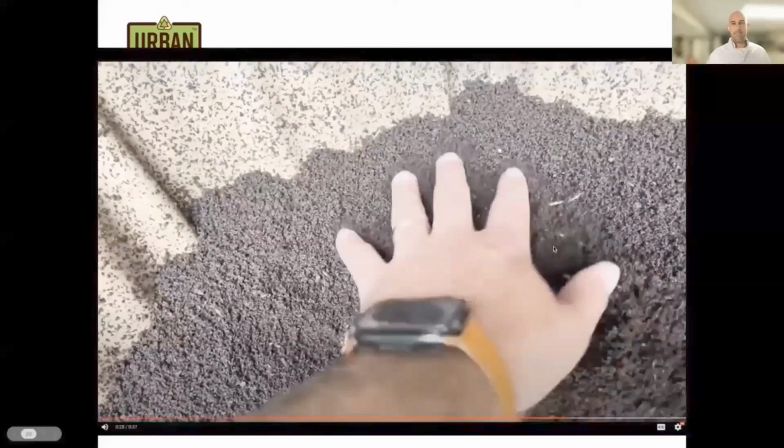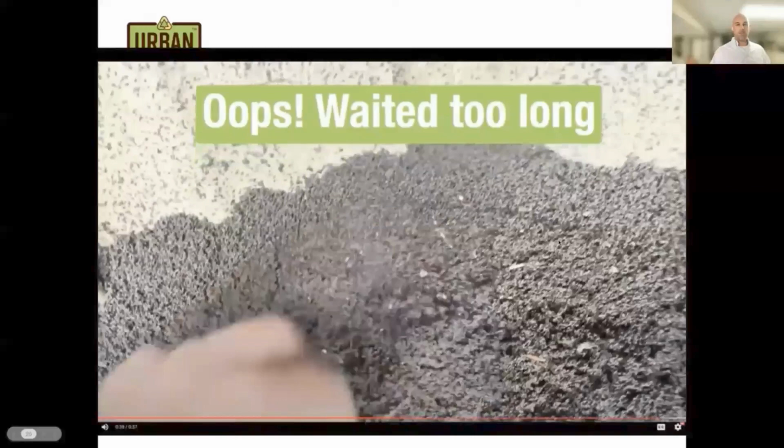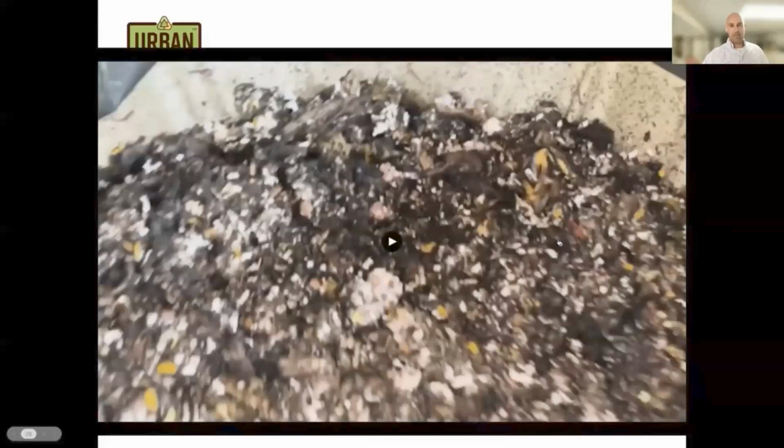This is the same bin. This is just what the worms and the microbes will eventually do, and you can see the worms are smaller now, but it is just absolutely fragmented and the worms are eating everything inside the bin. And so I overdid it there. I just simply forgot. I think we went on vacation. But that's what they're going to turn this stuff into.